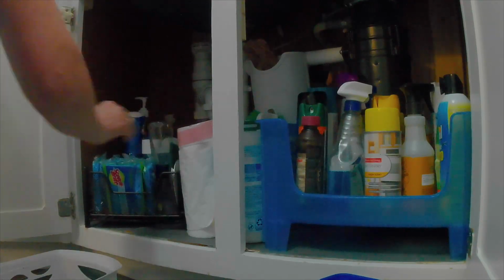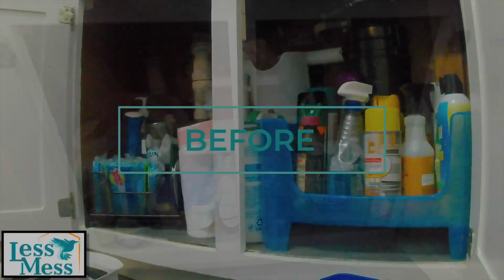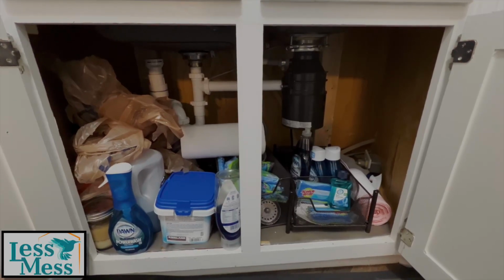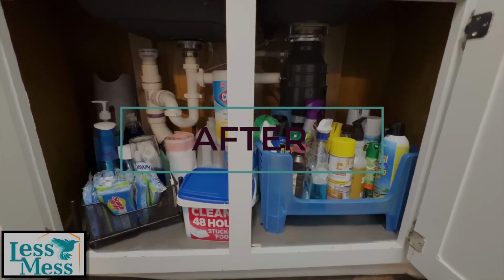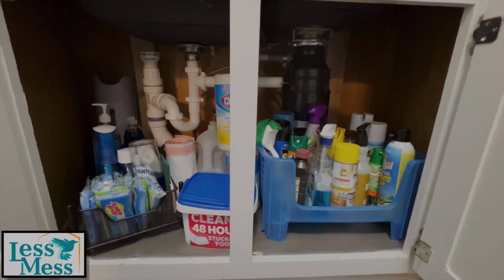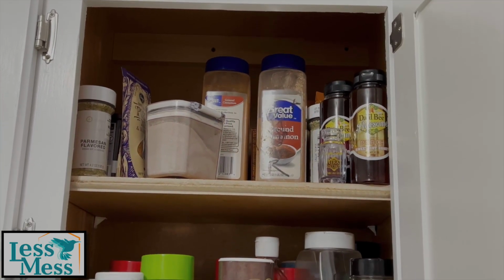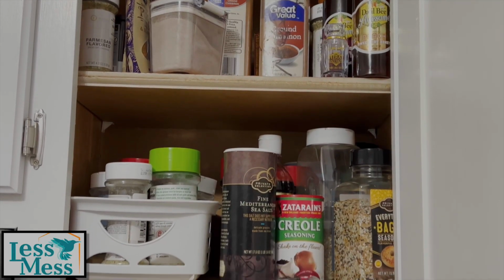Are you ready for some before and after pictures? I also organized their spice cabinet and their pan cabinet.